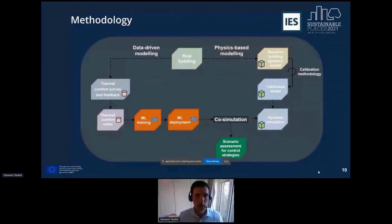The methodology I'm using is based mostly on two concepts, a physics-based modeling and data-driven modeling. The physics-based modeling requires the creation of a baseline model of the building, a process of calibration to create a high fidelity representation of the actual building. On the other side, on the data-driven modeling, first of all, there is a collection of feedback from the users in terms of thermal comfort, then the training of the machine learning and deployment of the machine learning model. And finally, there is a co-simulation approach to exchange data between the machine learning and the dynamic simulation software to generate scenarios assessments for control strategies.